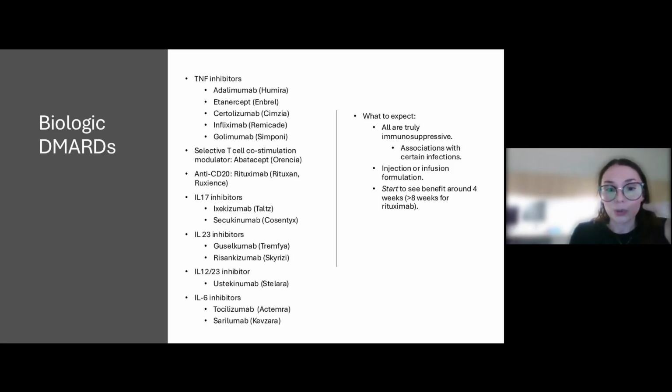These all have certain roles in certain diseases. They do not work for all of the diseases I've listed. You have to be cognizant of each patient's comorbidities. So for example, TNF inhibitors have black box warnings for possible malignancies, particularly lymphomas. For rituximab, there's a risk of hepatitis B or C reactivation, so we have to screen all of our patients for hepatitis B and C before starting TNF inhibitors and rituximab. If someone has a history of hepatitis B, we have to start them on hepatitis B prophylaxis before starting these therapies.